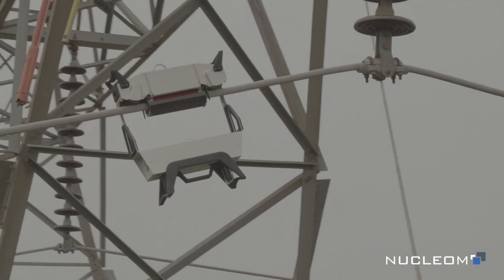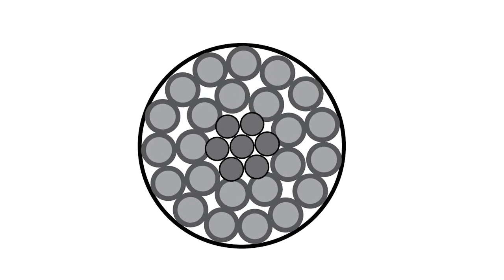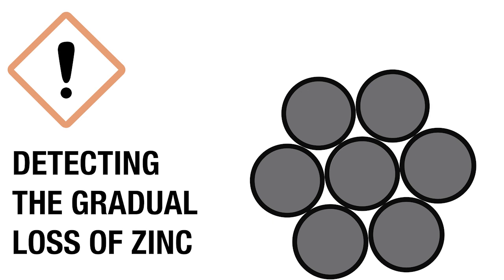ACSR cable deterioration depends mainly on exposure to environmental conditions. LineCore detects the gradual loss of zinc in the protective coating covering the steel strands. Where the zinc disappears on the surface, a vulnerability to galvanic corrosion and acceleration to premature aging of conductors sets in.